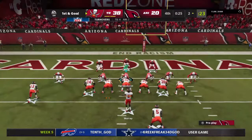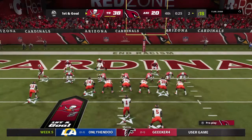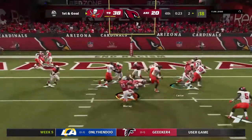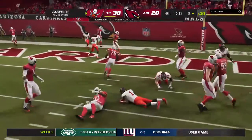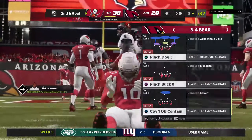Well, they probably don't need to run a play here, but you wonder if they're going to be able to resist on 1st and goal. And he'll go backwards, losing yardage to the 5. A loss of 2 there, 2nd down.